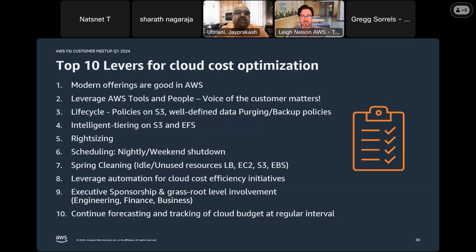Jay. Sure. So same thing as we're saying, lifecycle policies on S3 and a well-defined purging and backup policy will help you tremendously. Intelligent tiering on S3 and EFS: easy switch to flip, save the money. And the crown goes to right sizing, right sizing, right sizing.